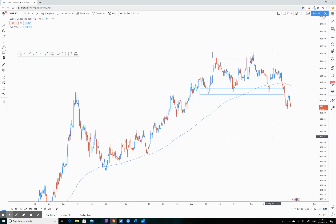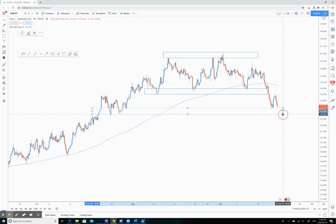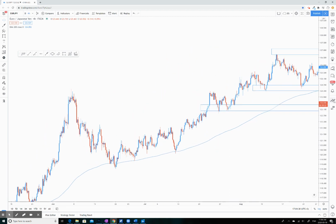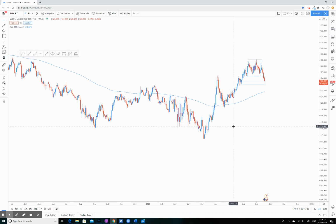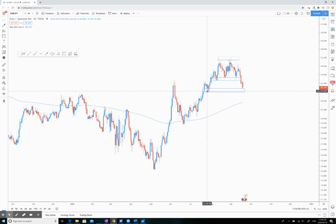So the next area that is of interest to me: we're actually sitting at a support right now. I don't know if you guys can see that. I'm going to just draw in a little zone. So we actually are at one right now. And if we come over here, let's go to the daily really quick so I can get a better look. So this is a really nice support that we're currently at. Price has broken it, retested it, and we're coming right back down to that area.